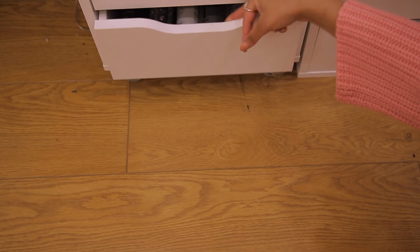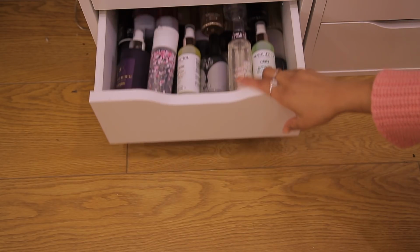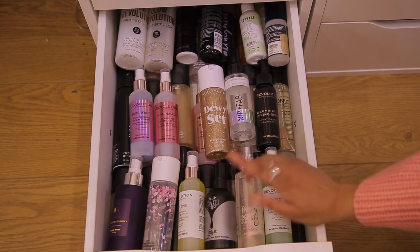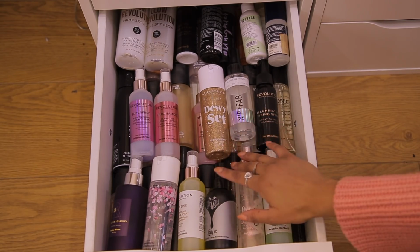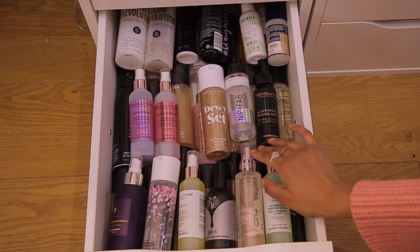And then the last drawer is probably the heaviest drawer in all of these drawers right here, so I thought I'd put it at the bottom. It's actually all my setting sprays. Now initially, if you've watched my videos, you know that I had them in the glass makeup organizer. I just felt like it was looking a bit messy. I wanted things to look cleaner, so I thought I'd put all of my setting sprays in a drawer.